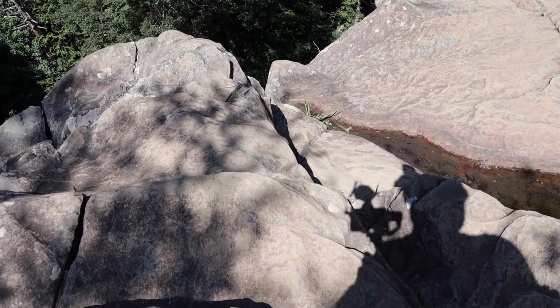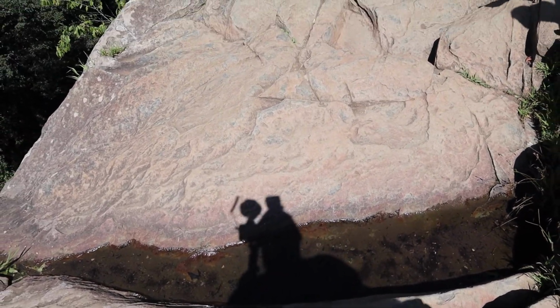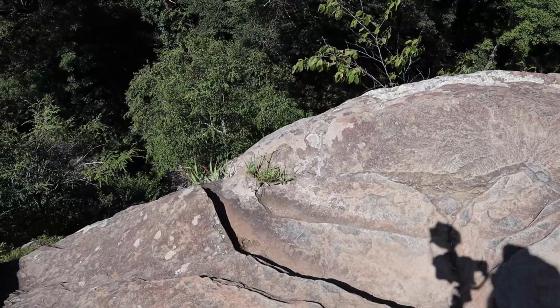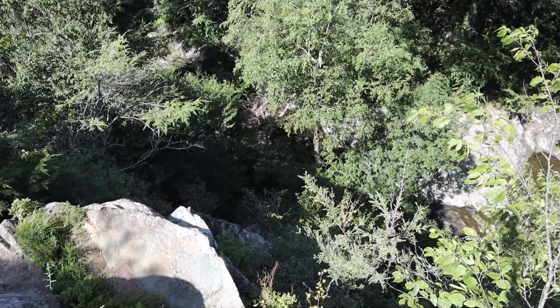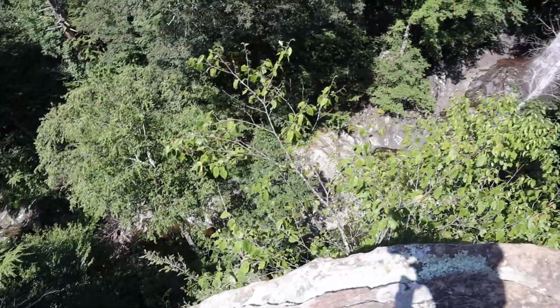This is some steep stuff right here. Oh my god, yeah, we don't want to die here. This is like a death rock. What if it breaks off? I'm keeping the camera down. It ain't gonna break off. Just don't fall. Ooh. Okay. Look how far down that goes. You ready for this view? Check it.